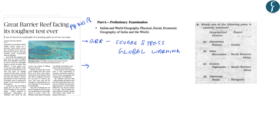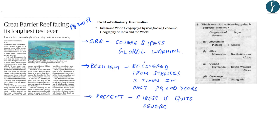Now the article further says that the reef is said to be very resilient to such stresses because it has returned from near extinction 5 times in the past 30,000 years. Resilient means it did not face extinction due to such stresses. However, in the present scenario, the stress is quite severe, and in the present condition, it can lead to permanent extinction and coral bleaching of the Great Barrier Reef.